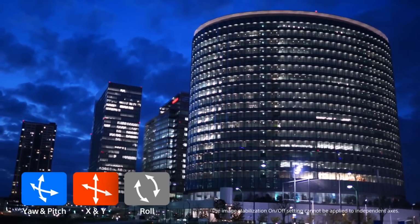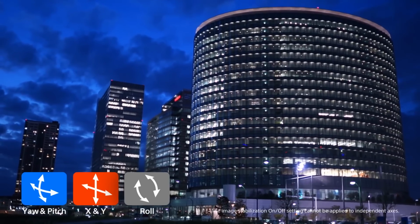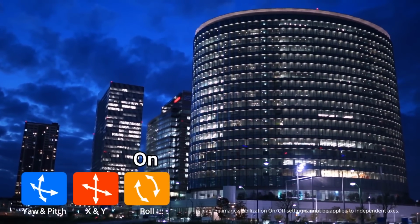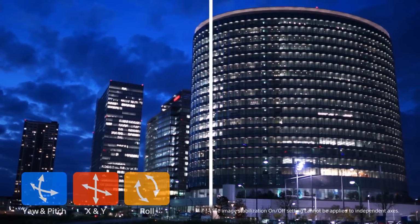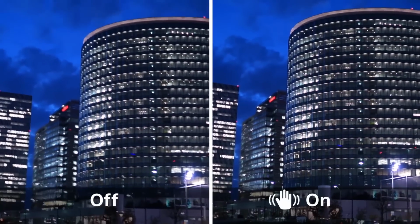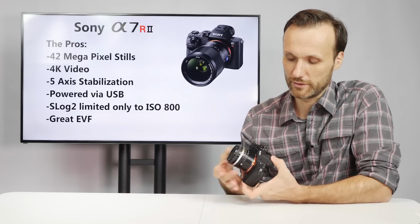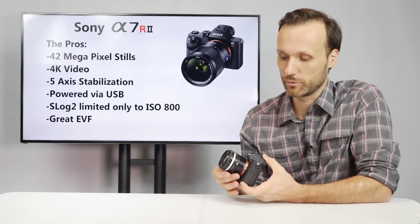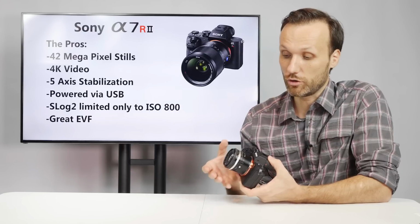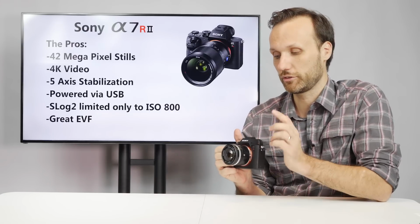Now, to really see just how well the image stabilization works, you really have to use this camera paired with one of the original Sony lenses that are built for this camera. But even I was using this camera mainly with my favorite Nikon lenses, using a little cheap $10 Nikon to NEX adapter. Now, these are old Nikon lenses, fully manual. They don't have any image stabilization within them.